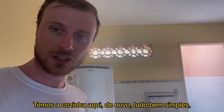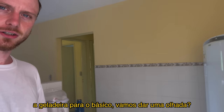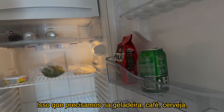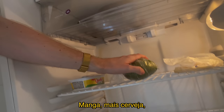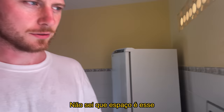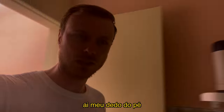Yes, we have the kitchen. Again, simple, very simple. It's the fridge, got the basics. Should we have a look in the fridge? That's what you need in the fridge, really. Coffee, a beer. Why I got coffee in the fridge? I don't know. A mango, some more beer. Queijo, manteiga. That's what you need. Okay, mais. I don't even know what this room is. Eita? Isso? I don't know what this room is. Ow! What else do we have?